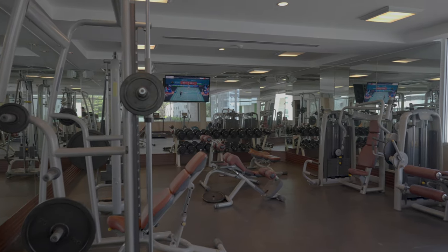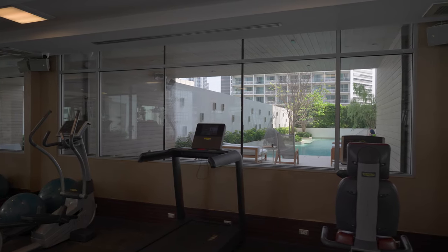The hotel also had a swimming pool and a well-equipped gym. We enjoyed our stay very much at Hilton Ploenchit.